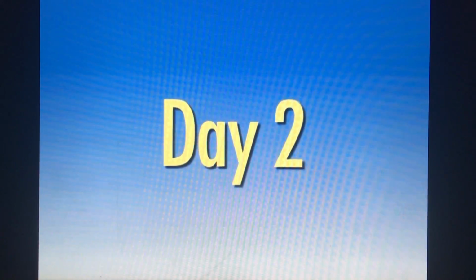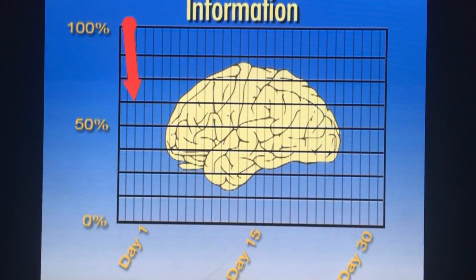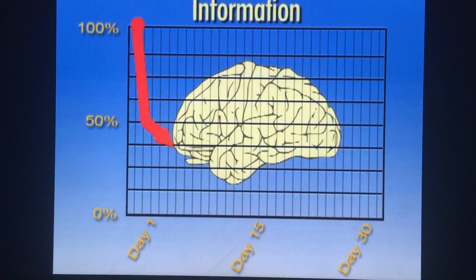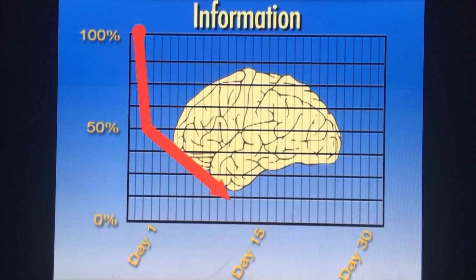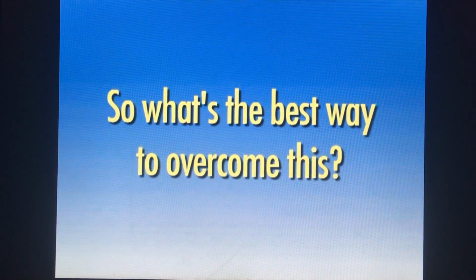And then on the second day, or within 24 hours later, if you don't go back to revisit that information, you're actually losing 50 to 80% of that information. Now, I think it's actually between passing, because you have to think about who's going out with who, what text did I get, or what am I gonna do this weekend? But that's just me. He also found that as the days go on and on, you lose more and more of that information. So what's the best way to overcome this?